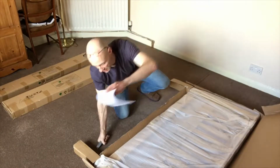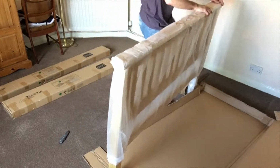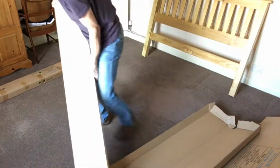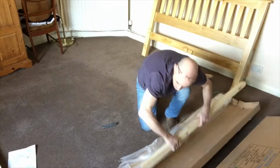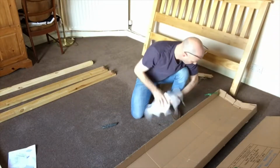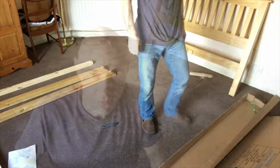Some instructions. Get that over there. So now that I've unpacked everything, time for another coffee break.